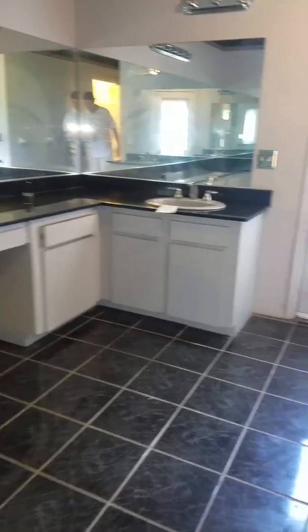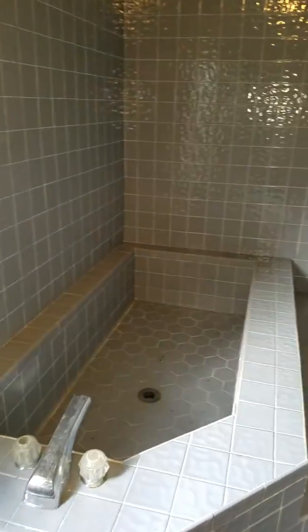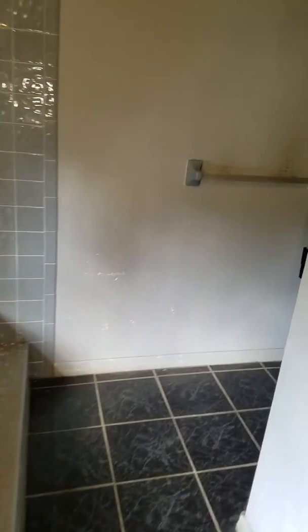Dual vanity. Dual sink. Excuse me. Grecian style, soaker tub, toilet, walk-in shower.